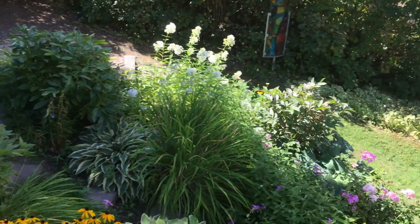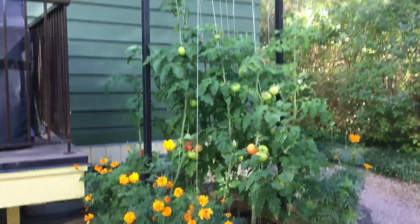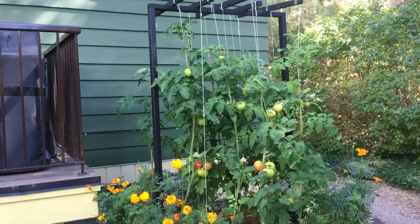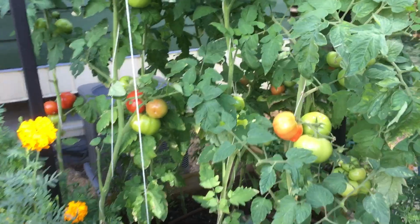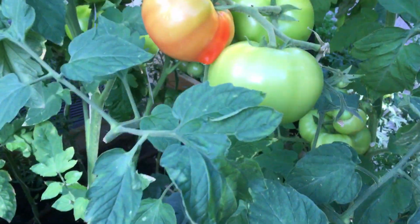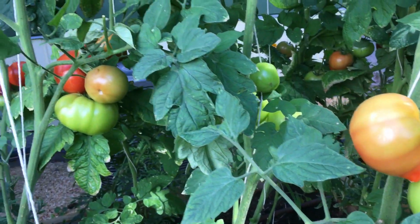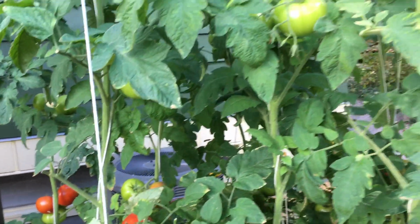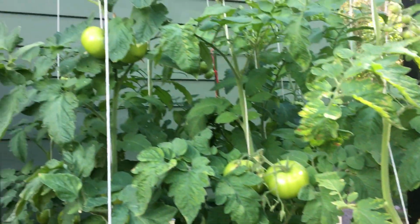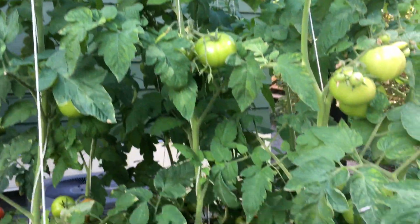Yeah, come on. I want to show you the tomatoes. We had our first tomato sandwich today. So there they are. The black posts are 7 feet high. And all these tomatoes came from a seed from a Save On Foods tomato. And they're ripening really nicely, and there's lots of them. So that's pretty cool.